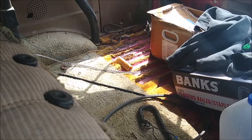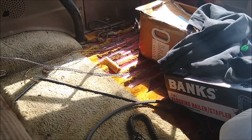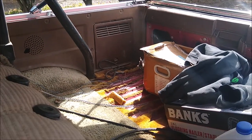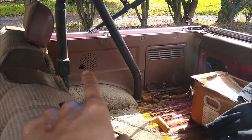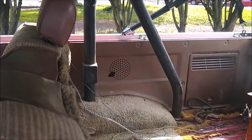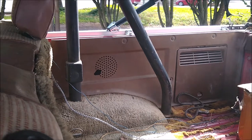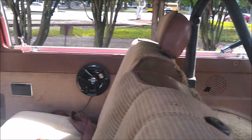It needs a little bit of love back here, as far as needing to have the carpet partially replaced or have some sort of other option in there. Some of the panels aren't in amazing shape. You can kind of see it there. I don't know if you can actually. That needs some help, but I don't really care about that right now. I'm not too worried about it.